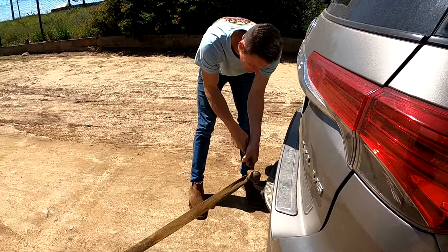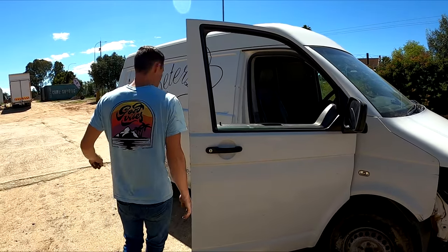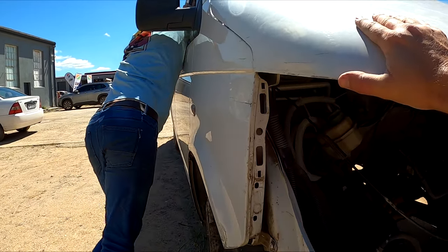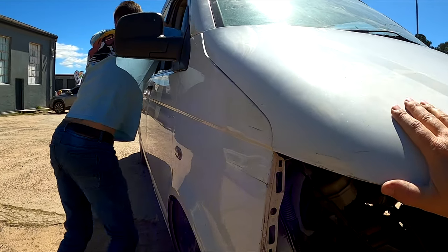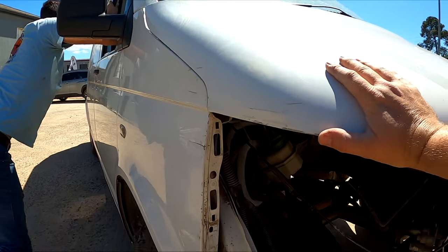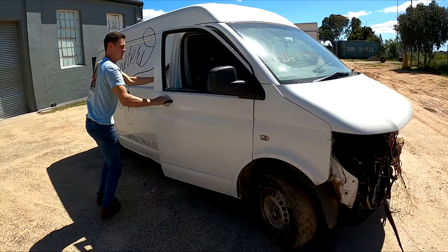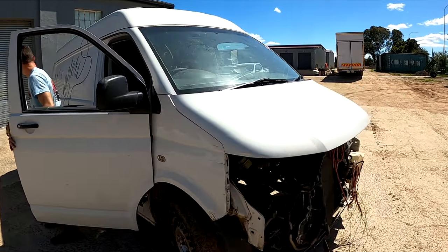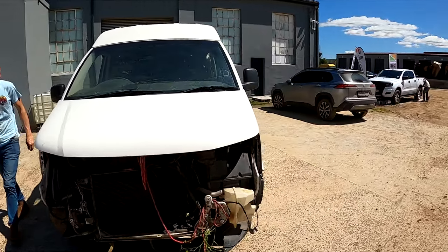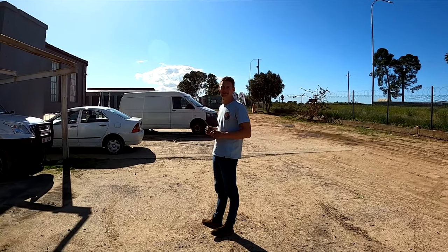Hose it down. We're gonna try to push it onto the cement. We're just breaking time. Brake lock. Seconds later. Little progress.